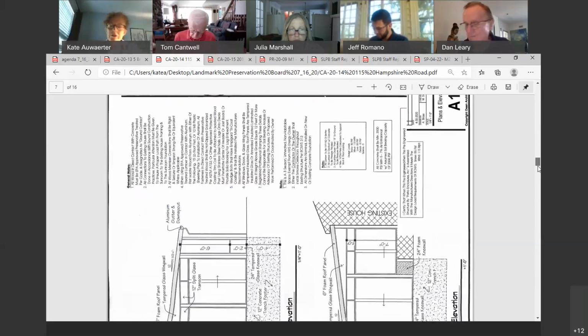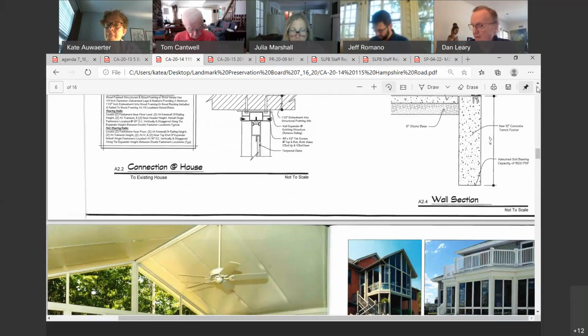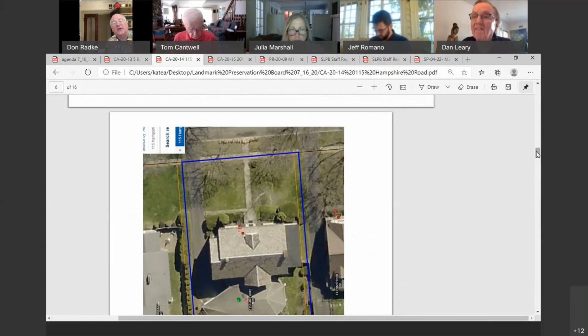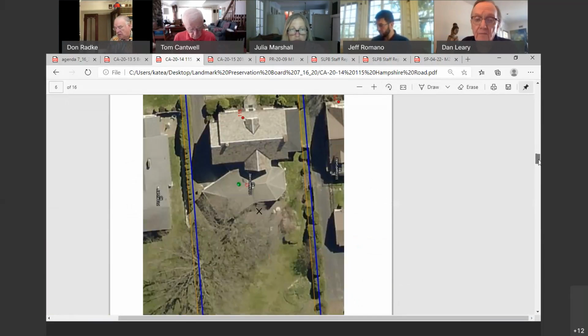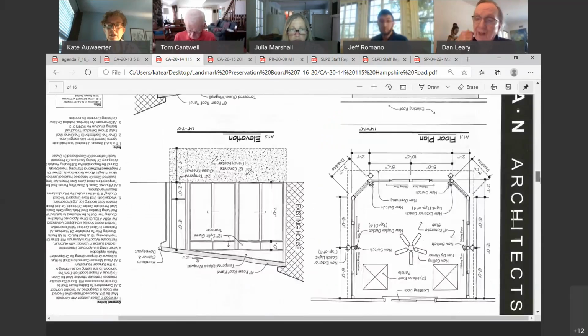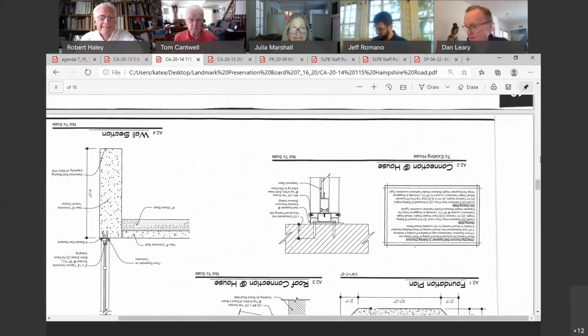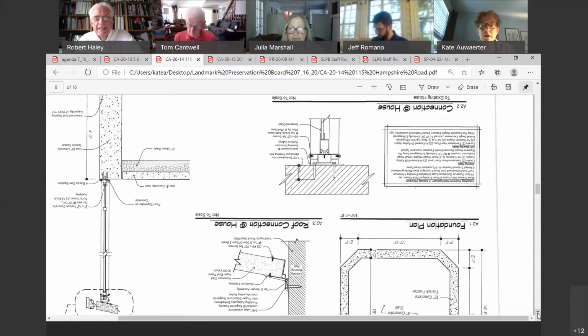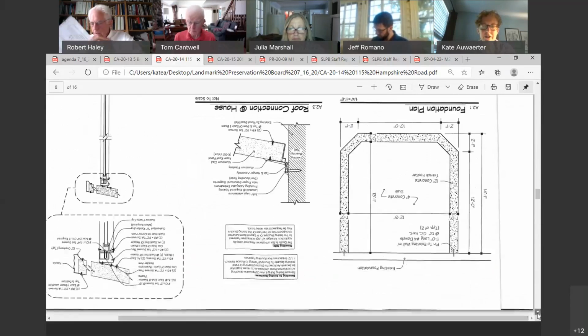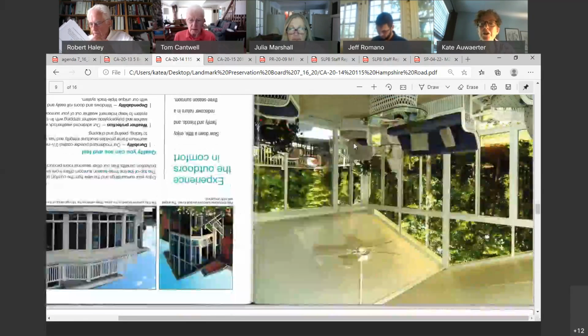I believe here's, oops, and I can turn this around so you can see better. Hopefully. Kate, could you put up an elevation of the rear of the house, so we can see exactly where it's going to go? Let's see here. I have some photographs. Oops, it's upside down now. Hold on. We're having technical issues this morning. It's all upside down.